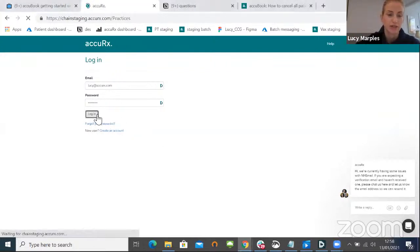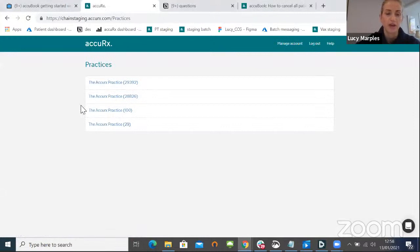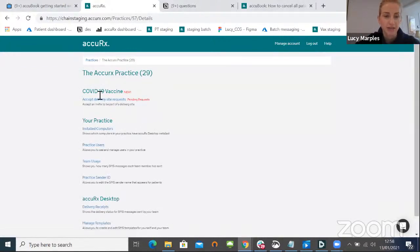Okay, so I'm bringing it back to the main accuRx login page, and as with Matt, just starting right from the very beginning. So I'm now acting as an invited participating practice. So I log into my accuRx. I'm personally associated with a bunch of different practices, but let's say it's this one. And now I can see here at the top the COVID-19 vaccine, and I can see I've got a pending request. So that's Matt's, as a designated coordinating practice, invite to me.